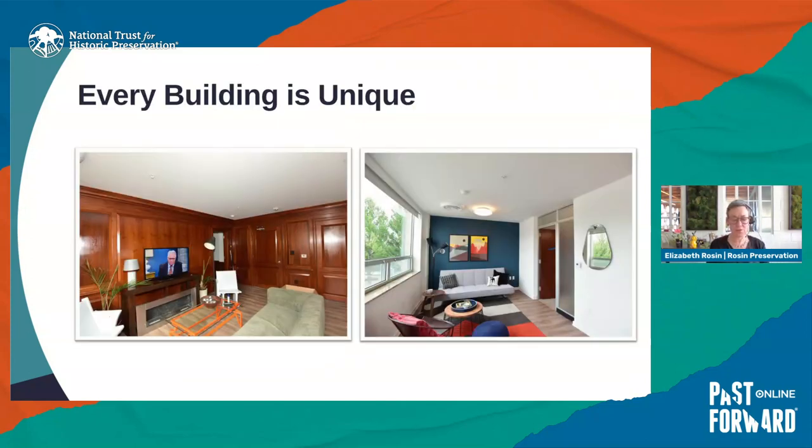Because every building is unique in its architecture, its history, its current condition, the context for the redevelopment, we have to consider its history and circumstances to determine what is an appropriate rehab, what's an appropriate way to apply the standards. What may be appropriate for one project may not be appropriate for another. And that rule can even apply to different spaces within a single building.